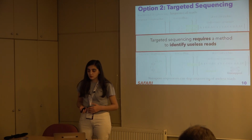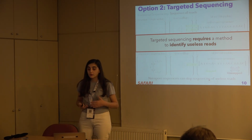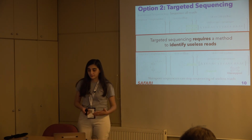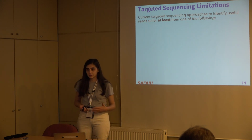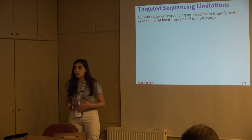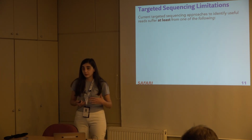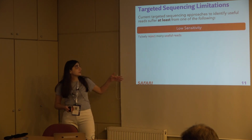But this requires targeted sequencing to identify, or have a method that would identify, which reads are useful with reliable and high accuracy. And we have identified some limitations of these methods. They are not really intrinsic limitations of targeted sequencing, but we identified that all of such methods that perform targeted sequencing suffer from at least one of these three things.